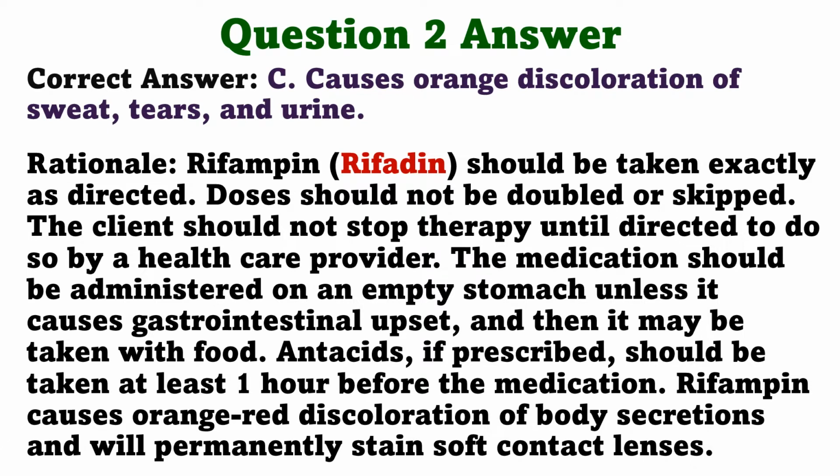The medication should be administered on an empty stomach, unless it causes gastrointestinal upset, and then it may be taken with food. Antacids, if prescribed, should be taken at least 1 hour before the medication. Rifampin causes orange-red discoloration of body secretions and will permanently stain soft contact lenses.